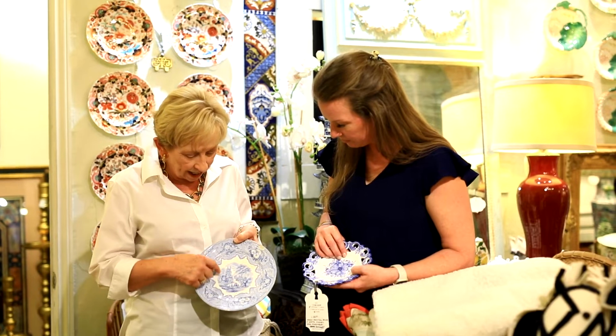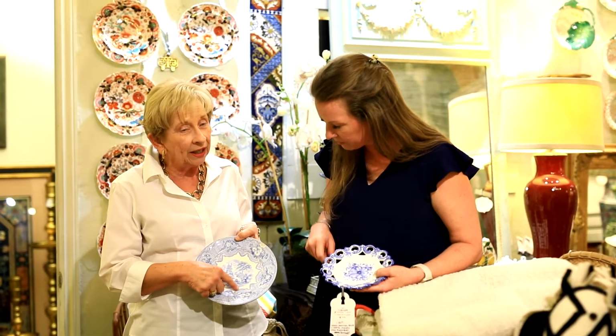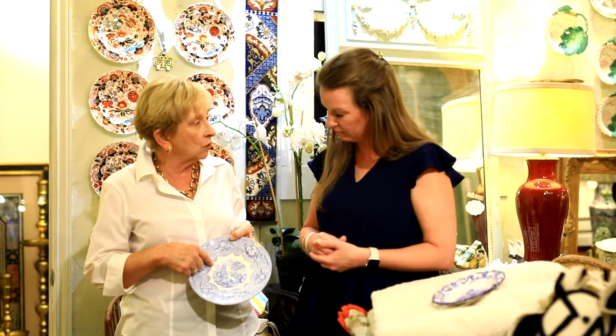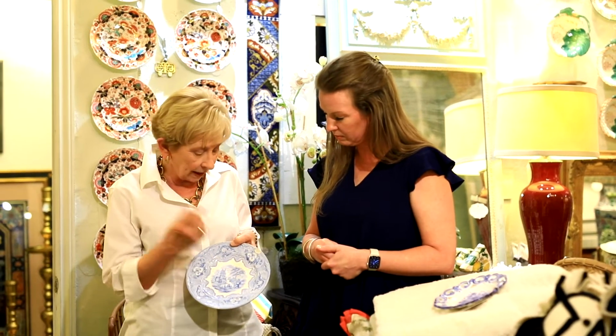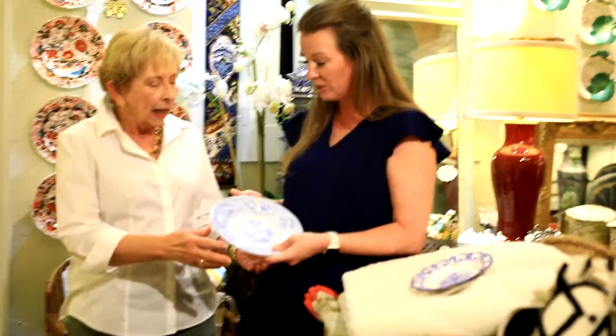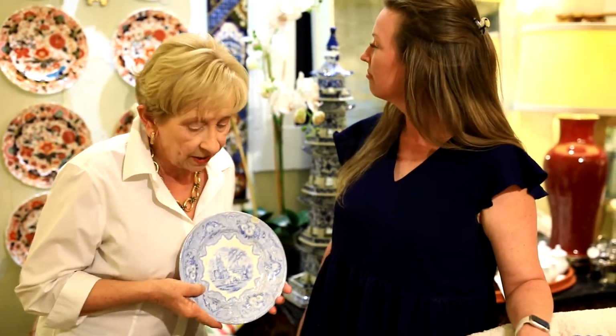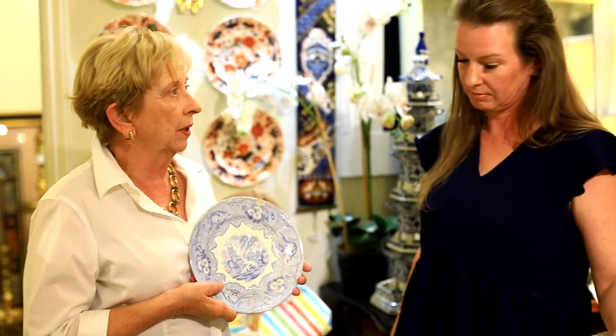This one actually has two tiny little flaws here, but these are actually glaze pops, and these were baked in the kiln when it initially came out. And there is a chip on this one, but if I like the plate, I don't let a chip bother me. I love the story that the wear tells. You know, when this piece is hung on a wall, like these pieces that are behind us, then you'll see that people don't notice if there's a chip on it. So it's fun to use and display.